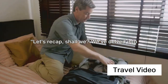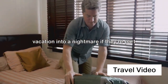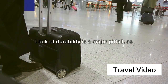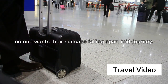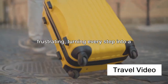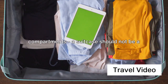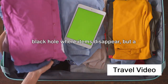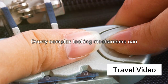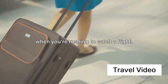Let's recap, shall we? We've delved into 10 features that can turn your dream vacation into a nightmare if they're part of your luggage. Lack of durability is a major pitfall, as no one wants their suitcase falling apart mid-journey. Poor wheel quality can be equally frustrating, turning every step into a Herculean effort. Then there's the issue of insufficient compartments. A suitcase should not be a black hole where items disappear, but a well-organized space. Overly complex locking mechanisms can create unnecessary stress, particularly when you're rushing to catch a flight.